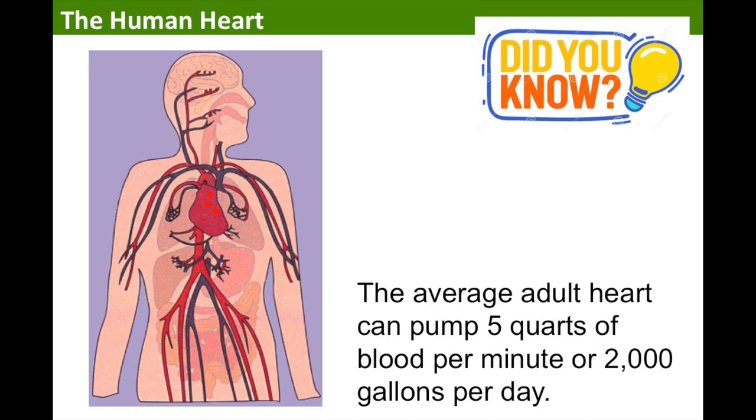Did you know that an average adult heart can pump about 55 to 80 milliliters of blood with each beat and around 6,000 to 7,500 liters or 2,000 gallons of blood a day?